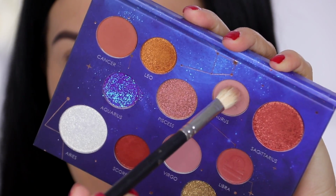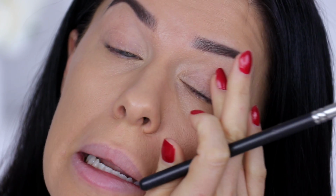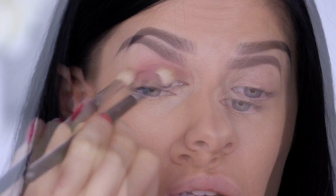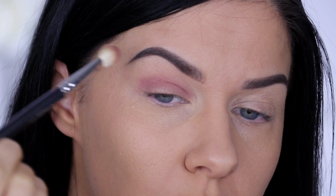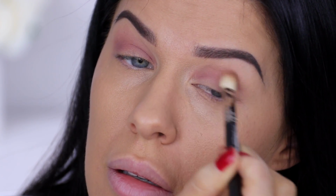So first up, I'm taking Taurus, that taupe kind of color. I'm going to see how that one goes through the crease. Oh, my freaking eyeshadow primer has creased again. Blend this one through the crease. I've actually got one of their eyeliners to try as well. I'm actually quite excited. It looks really, really nice. Oh, that's a nice color actually. Go the other side. It's definitely like a cool tone pinky brown. It's actually quite a nice transition.